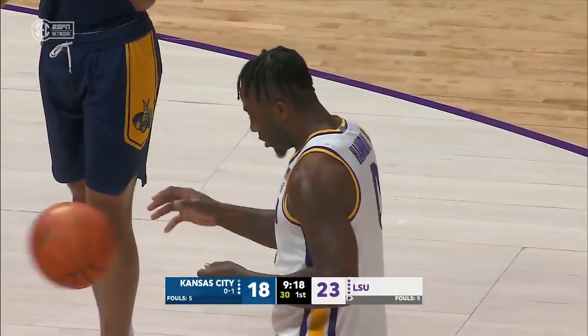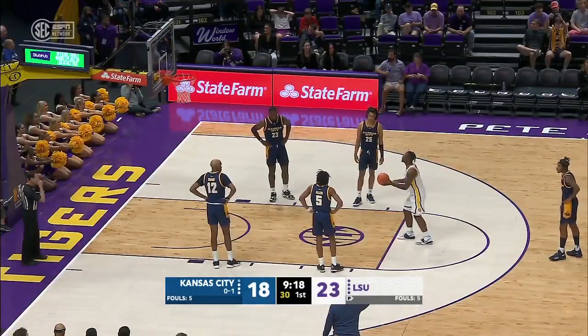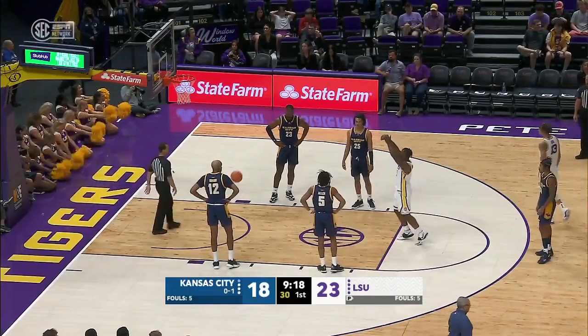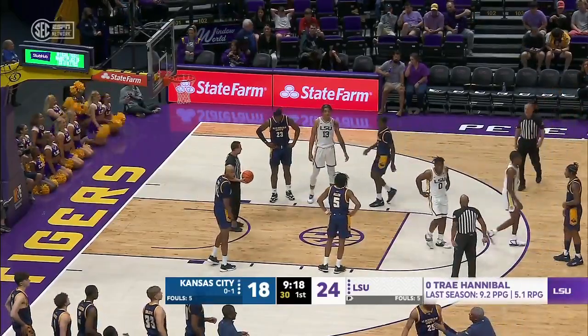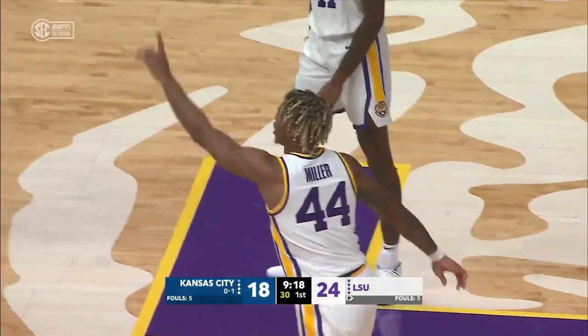He was 4th in scoring last year, one of the 3 from Murray State. Tyler Andrews committed his 2nd foul. Hannibal averaged 9 points and 5 rebounds a year ago. That's his first entry into the scoring ledger as an LSU Tiger. Shot the ball really well, 52% from the floor. Yes, he did.